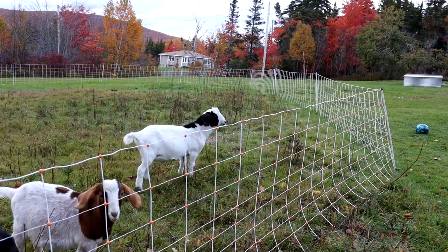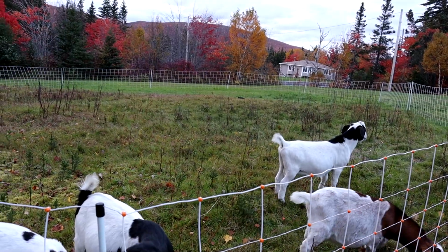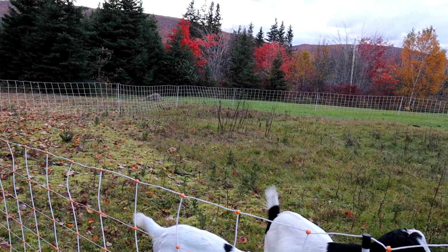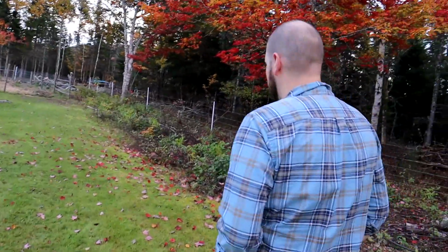So the netting is super useful this year. We use it lots for the goats, we use it lots for the pigs. It's been great. The more I do it, the easier it gets to take down and put up too. Yeah, it's been really great.